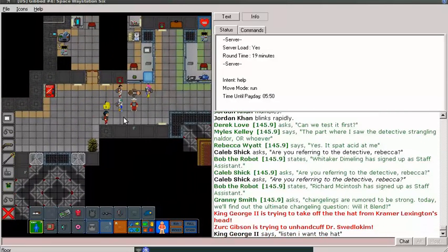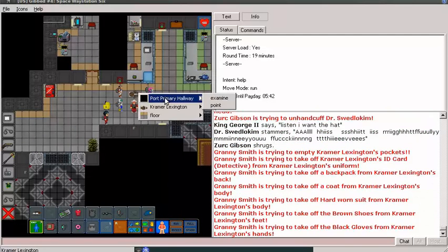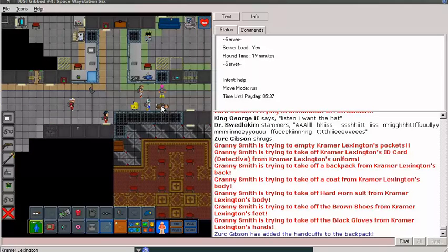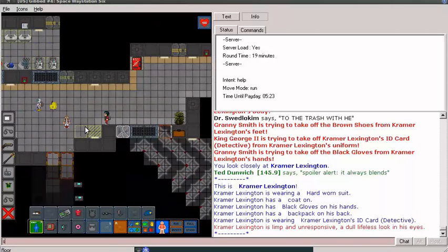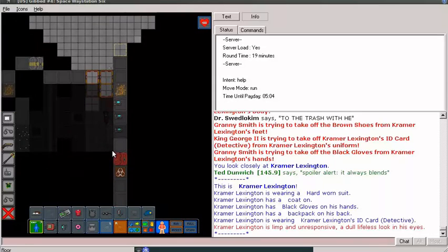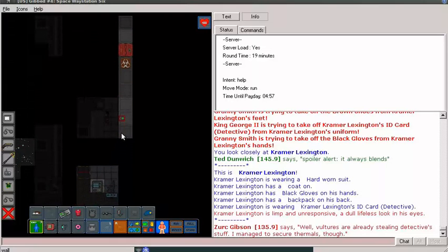Ooh, this looks like a bad situation. Listen, I want the hat. Is he dead now? We just disappeared. No, he's over there. He's dead. Oh, wait. This is the hallway that goes down to disposals, isn't it? Vultures are already stealing the detective stuff. I managed to secure the thermals, though.